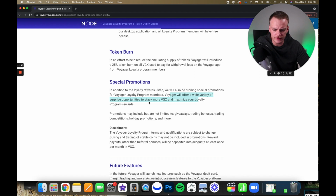They also talk about here they're going to have some special promotions over the years. Voyager will offer a wide variety of surprise opportunities to stack more VGX and maximize your loyalty program rewards. Promotions may include, but are not limited to, giveaways, trading bonuses, trading competitions, holiday promotions, and more.